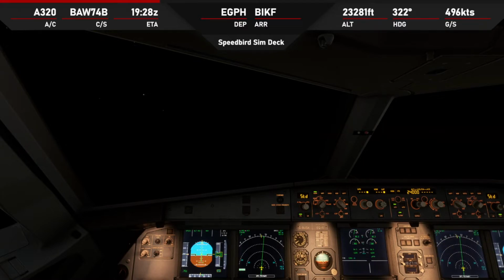Hoping I can get a good landing this time. I did a bit of a Ryanair on leg one coming into Edinburgh, it was a bit of a hard landing. So let's hope we can get a good landing this time round. Well, it would be nice to butter it. I haven't buttered the Fenix. I have buttered in the fly-by-wire, not in the Fenix. And I don't know why, but let's see what happens.